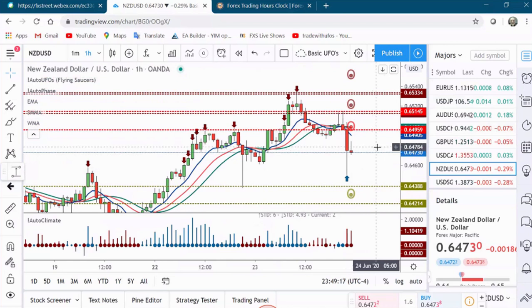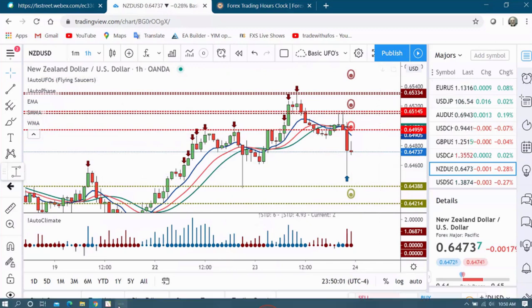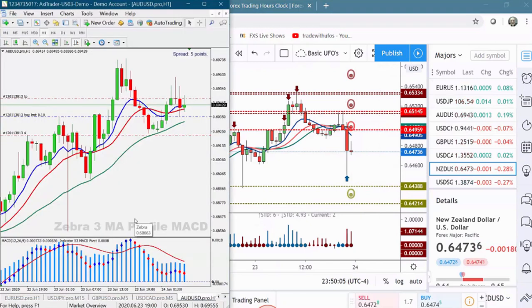Let's see what's happening here. Where we are, I see the sequence. You see the sequence here? Sequence is down. This is showing me the auto phase, right? The auto phase is telling me that this is the alert period. And if price closes above this high, it's going to go long, but it's going to run right into these sell zones up here. So it's a little unusual that the Kiwi is not conforming with the Aussie. But let's take a look and see what the Kiwi's doing. We should see something very similar.